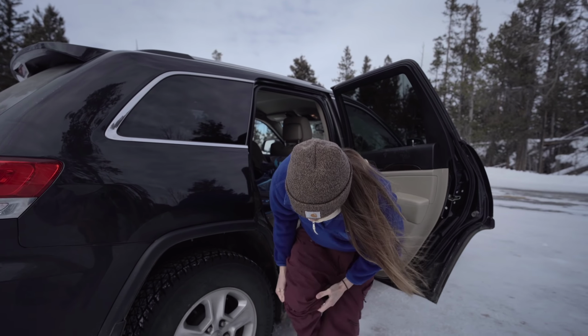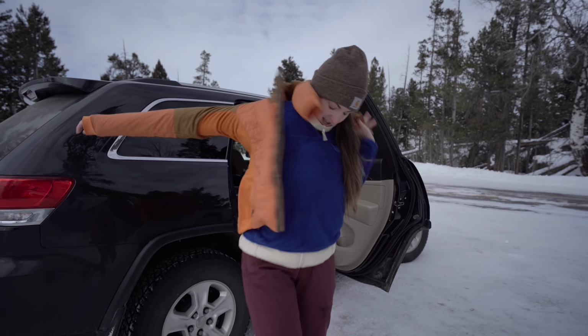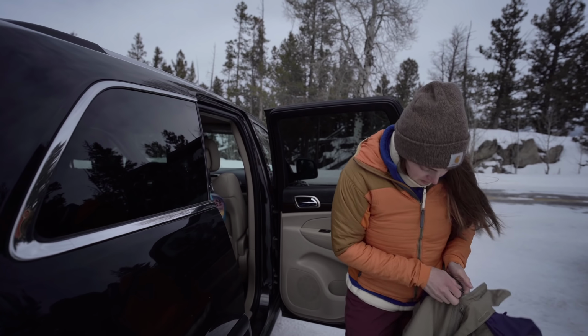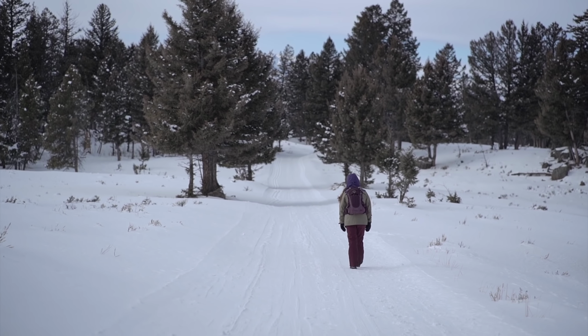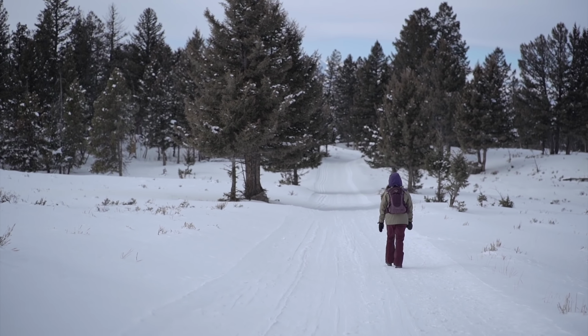We have some snowshoes in the car, but I don't actually think we're going to need the snowshoes because there's not that much snow. So we'll see how long we last. Five layers on, so I think once I can block the wind with this, it'll be pretty warm. Okay. We're off to a cold start, but I think we're gonna warm up pretty quickly.